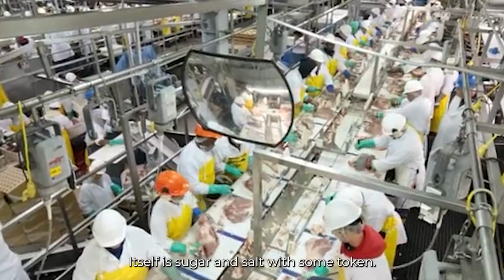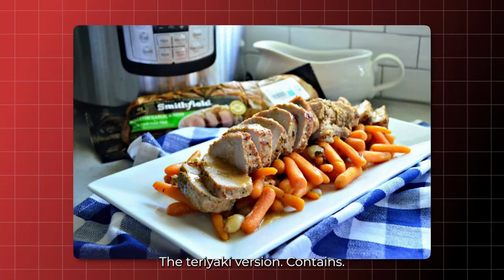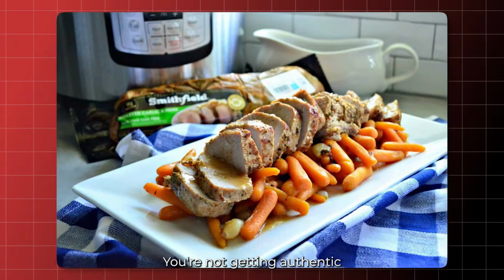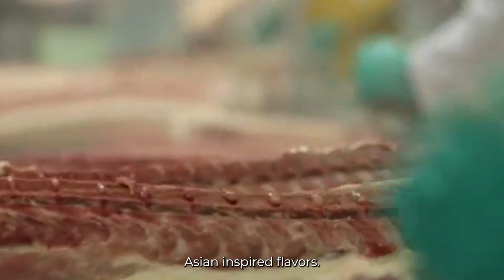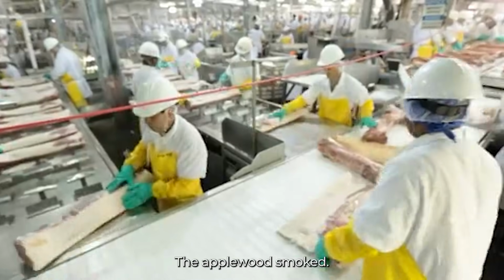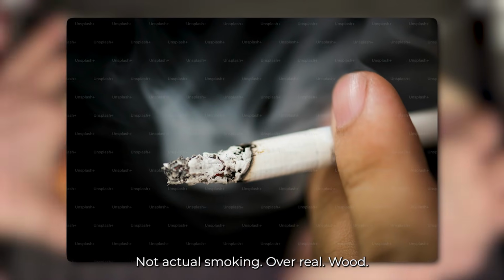The marinade itself is sugar and salt with some token flavoring thrown in. The teriyaki version contains high fructose corn syrup as the second ingredient. You're not getting authentic Asian-inspired flavors. You're getting pork candy with soy sauce vibes. The applewood smoked flavor comes from liquid smoke, not actual smoking over real wood.